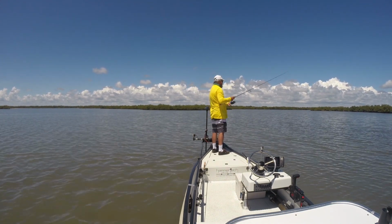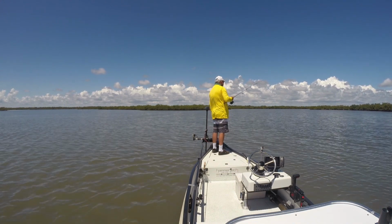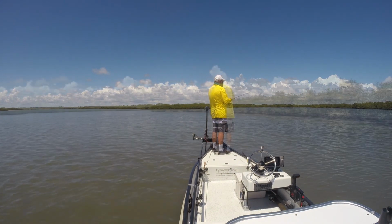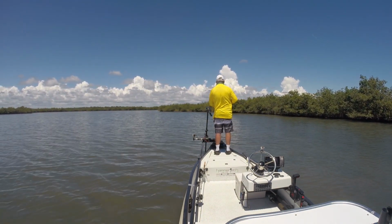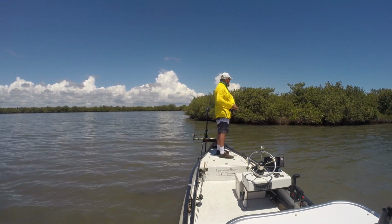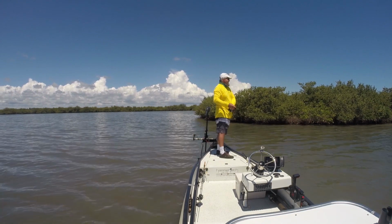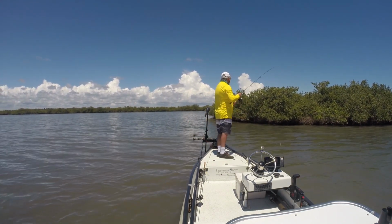That wasn't even close to him. Why the hell did he spook? Oh wow, that sucked. Right in front of me. Right in front of me. Well, I just spooked a pod of 3 of them. I don't know how. I think they just happen to be coming around the point as I stepped out here.